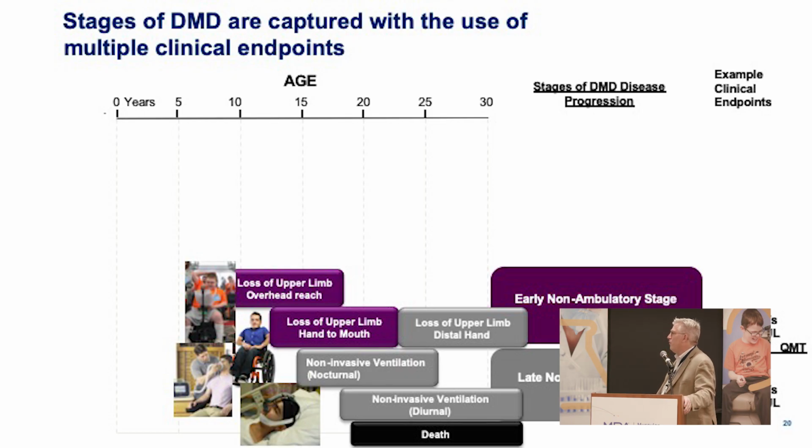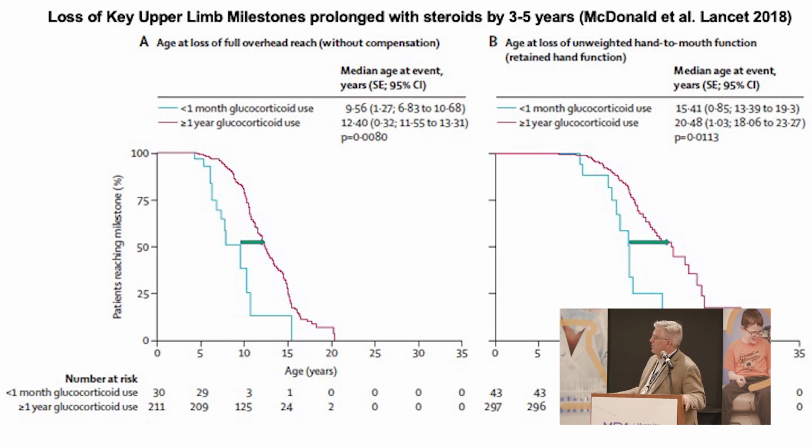But now we're increasingly focusing on upper limb function. We have some really exciting new assessments that allow us to objectively assess upper limb function. We have patients that we want to try to preserve their overhead reach, their ability to feed themselves and get their hand to the mouth, and distal hand function as well. If you just look at the steroid data, what's really quite striking is the age at loss of full overhead reach. Even the non-ambulatory patients that were treated with steroids lose overhead reach about 3 years later, and they lose their ability to get the hand up to the mouth independently almost 5 years later with steroid treatment as opposed to without steroid treatment.